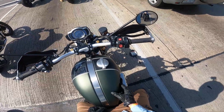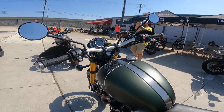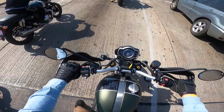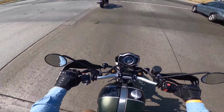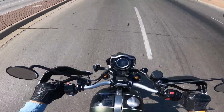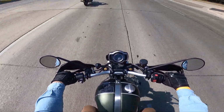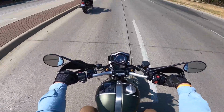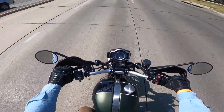I really like the color on this bike. I like the two-tone. I think it looks really neat. I know they have a number of options. Alright. Oh, wow. That's a lot faster than any other bike I've ridden. I would have never guessed.